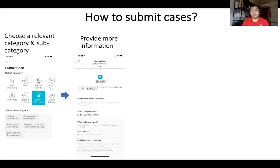All right, you can also say when you saw it, so you choose the date and the time. This is useful because sometimes someone else has also reported the case. All right, then the agency can know whether the problem has been rectified or not. Maybe you're the second one that reported it, and the agency can then know that, hey, after the first report came in, it has still not been rectified yet. Okay, so giving a date and a time that you saw the fault is good.